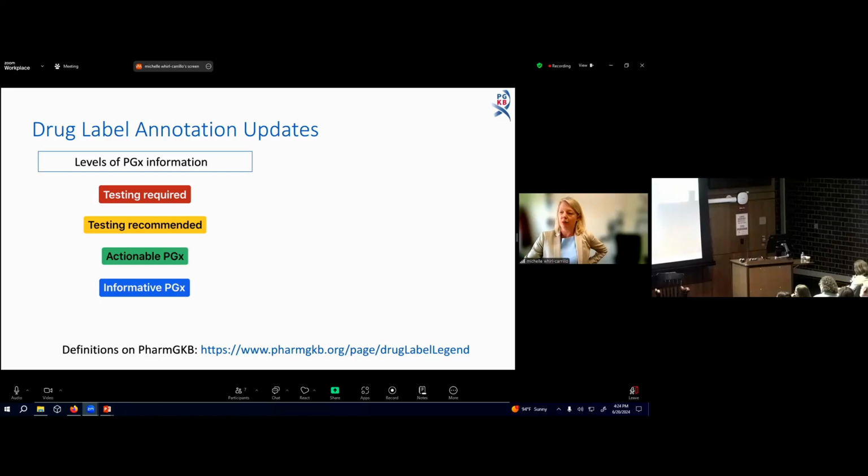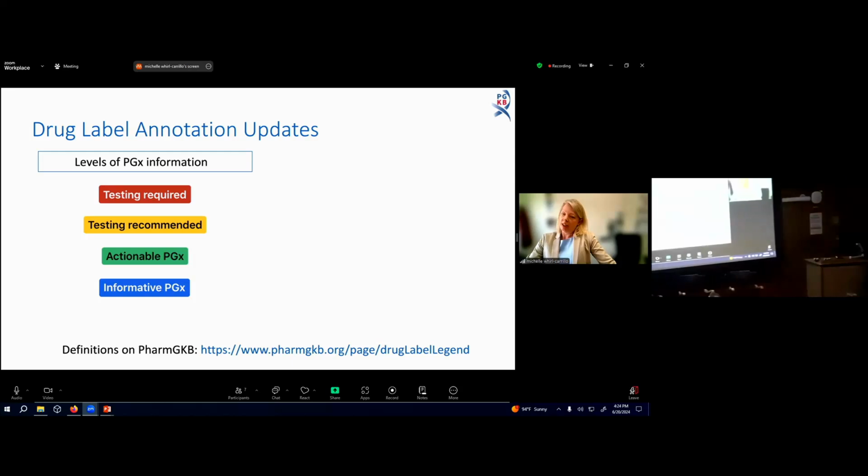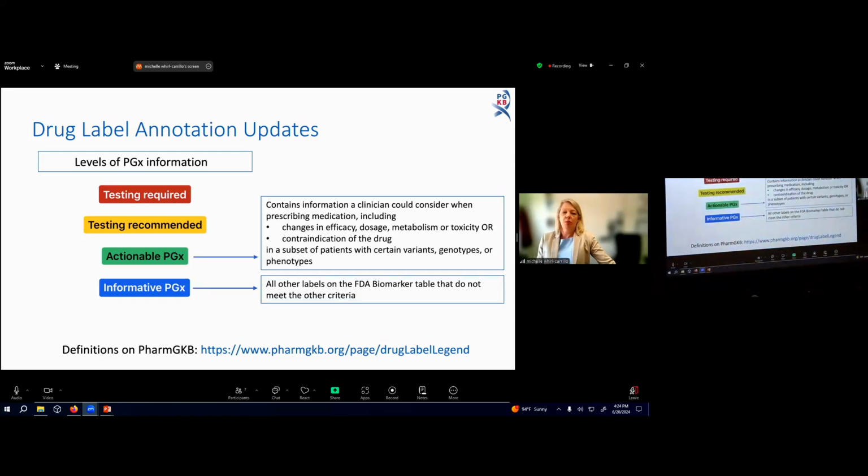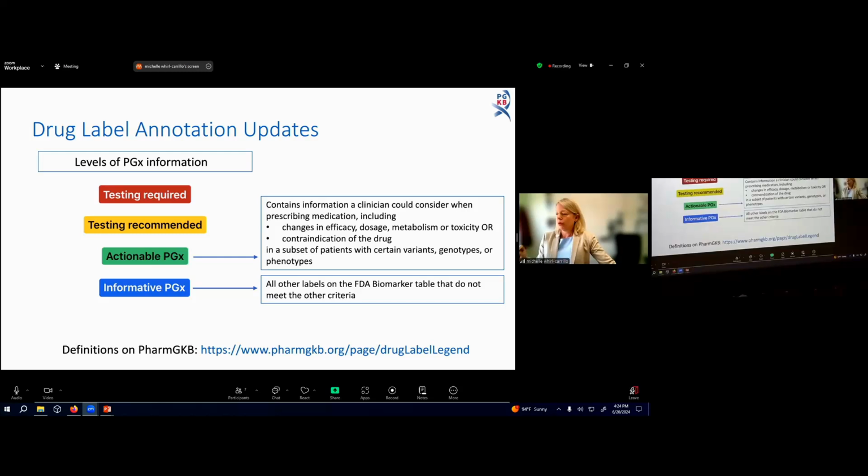Actionable: there are some labels, though, which acknowledge that a gene was, for example, a metabolizing enzyme and could lead to altered concentrations in certain patients, even though the label didn't say anything about testing at all. A clinician could use that information, perhaps, to prescribe a different drug if they knew a patient could be affected. So we created this term, actionable PGx, to tag those labels.